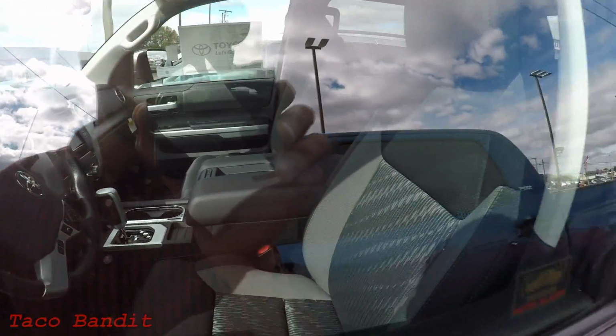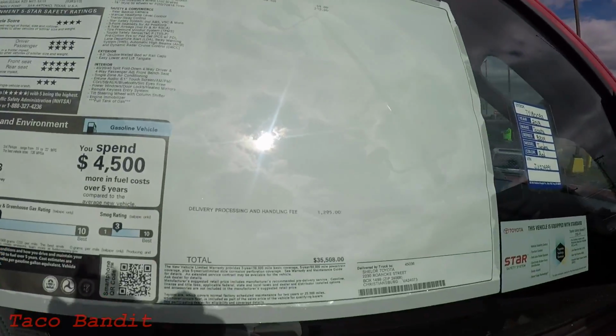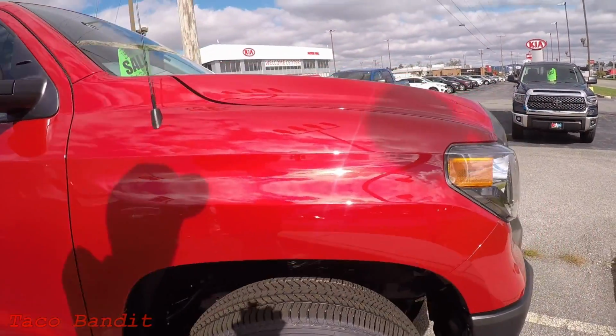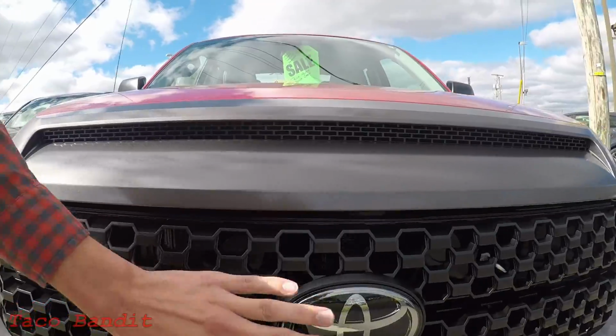Here's a look at the inside of the orange one, more or less the same. Plain SR, you can see is just the SR 4x4 truck. Asking $35,500 for this one, and it is sort of a work truck package. You can see it does have the steel wheels and everything else. It does have a more basic front end, not too many LED lights in here, but it does still have the upgraded grille and emblem.